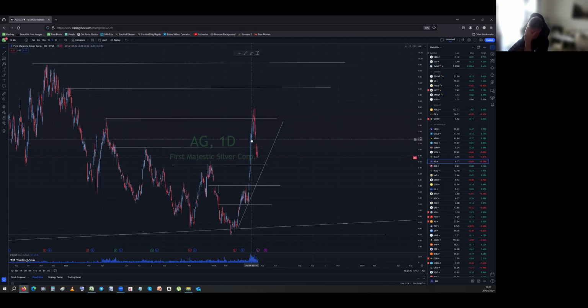Now, I believe this is because of bad drill results, something like this, First Majestic. So that would explain it. It's a shame because it had so much strength, and I think it was going to be one of those ones that retraces and then just squeezes and goes back to new highs. It's a total silver squeeze candidate, but that really ruined the momentum, the news that came out, and you can see it wants to go lower.